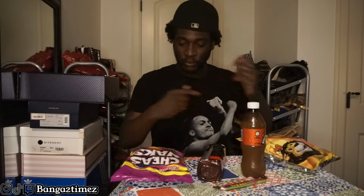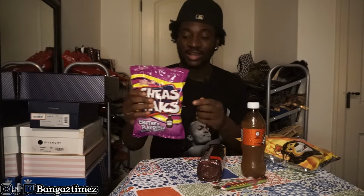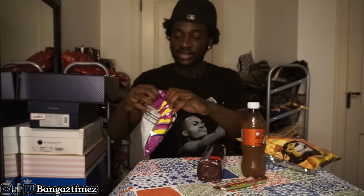Tough decision. I'm not gonna lie, which one I should try first. I'm gonna go with these because, you know, the purple's standing out to me, so I'm gonna try these first. So let me open this up. Okay, one thing I like as well is that the bag is not 75% air. It's like perfect sizing, you know what I mean? It's not like I open it and it's straight air.